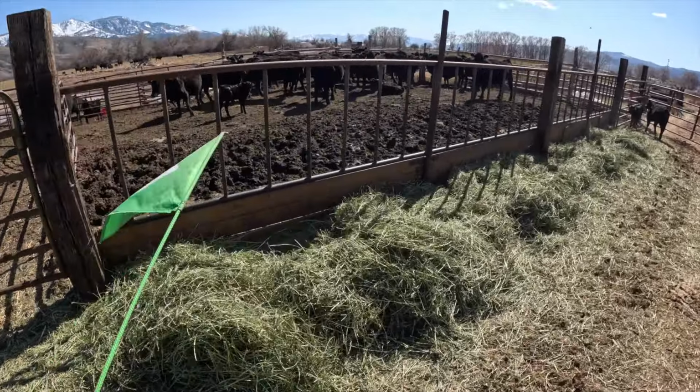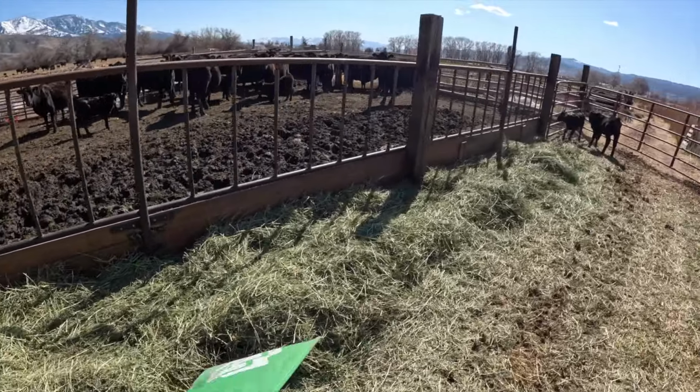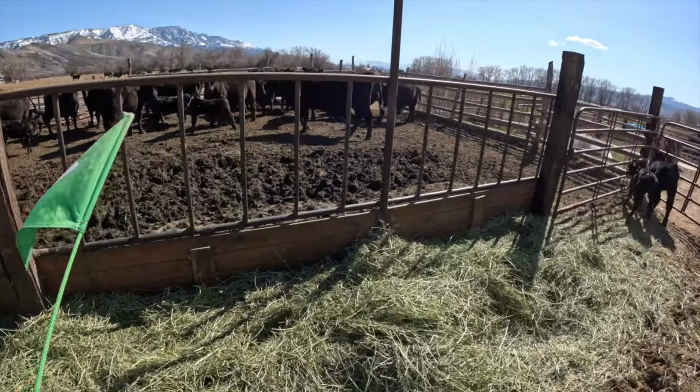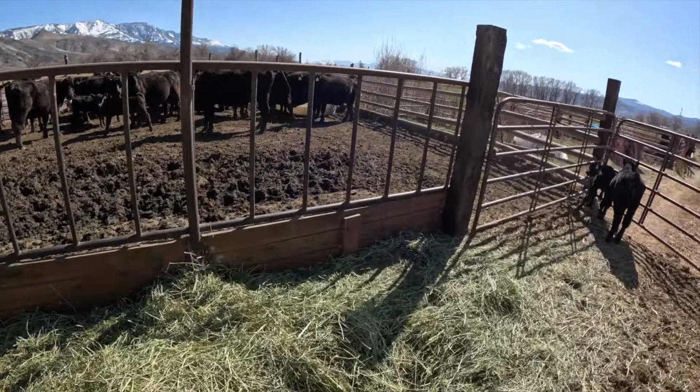So this is not the pen we're putting the bull in. This is the cows that we just pulled the cedars out of, or put the cedars in, in the last video. This morning we pulled the cedars out, so we'll be AIing them in a day or so.